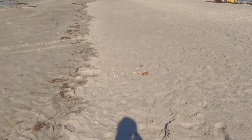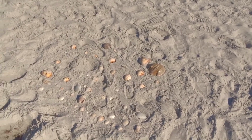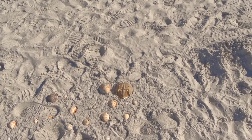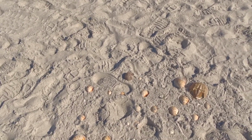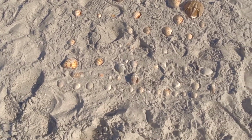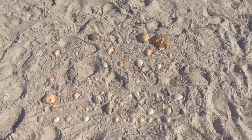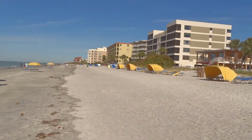Here you can see some shells that someone came and arranged. We have some cockles in there. I see a carapace of the horseshoe crab and the test of the sea urchin, some cockles. I even see a scallop and a fighting conch. So this wraps up our Gulf Beach here.